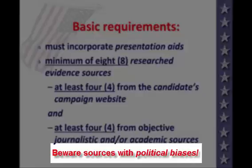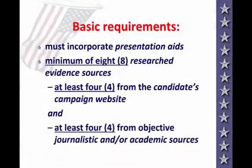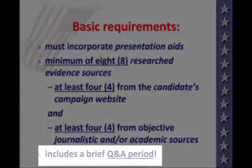You want to try to avoid those kinds of research sources and instead try to get information from objective journalism and objective academic research. This way, you'll be able to persuade your audience based on good, credible, reliable evidence and avoid the possibility that the evidence sources that you're finding are biased. So as I said, you can use more than 8 sources if you like, but at least 4 need to come from the website of the candidate and at least 4 need to come from objective research sources.